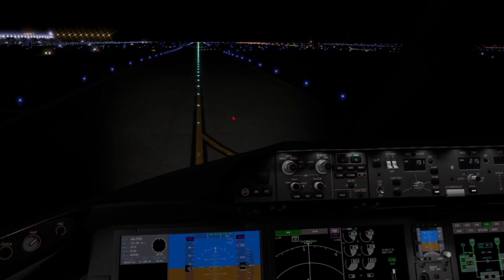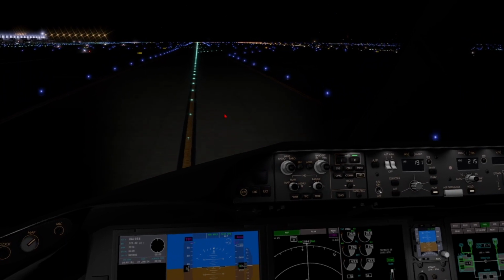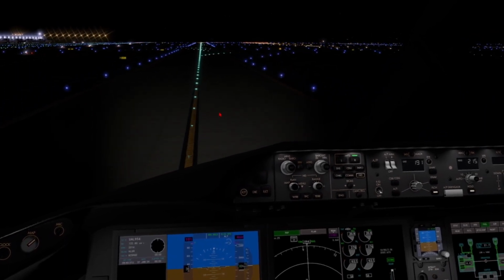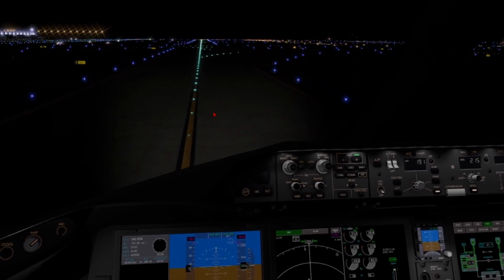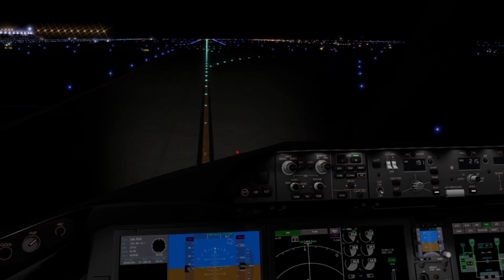The landing was not terrible, I guess, but it's not great either. I guess it's kind of slow at the end. And I have a thing with landing on the left side of the runway, which is kind of weird. Just gonna add 25 knots to pick up a little bit of speed because we are late.